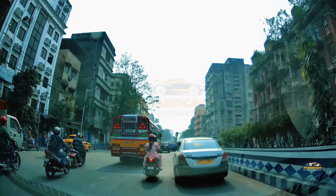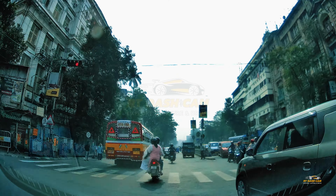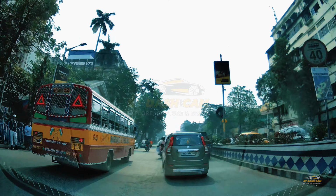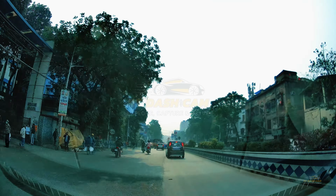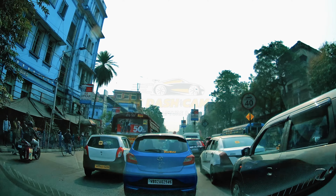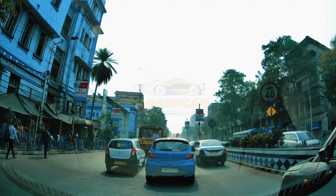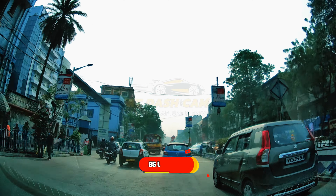We are now at the crossing of Central Avenue and Maulana Shaukat Ali Street, and from here, we are heading straight towards Central, the gateway to South Kolkata. And with that, we wrap up this part of our journey through the living heritage of North Kolkata. From temples to metro tunnels, from age-old buildings to modern mosques, Kolkata tells its story through every turn.